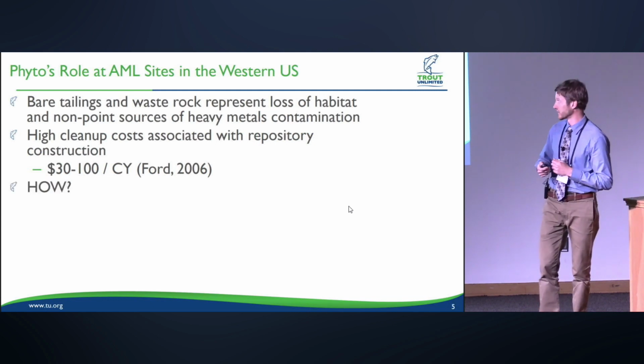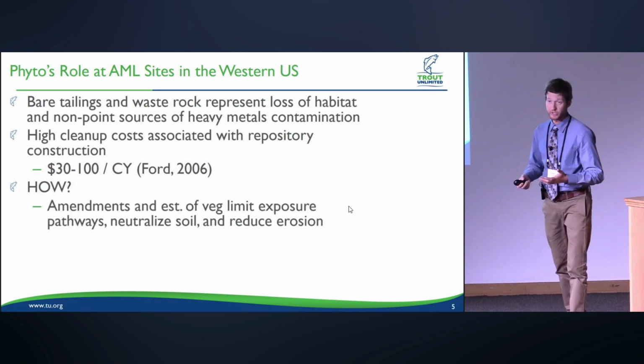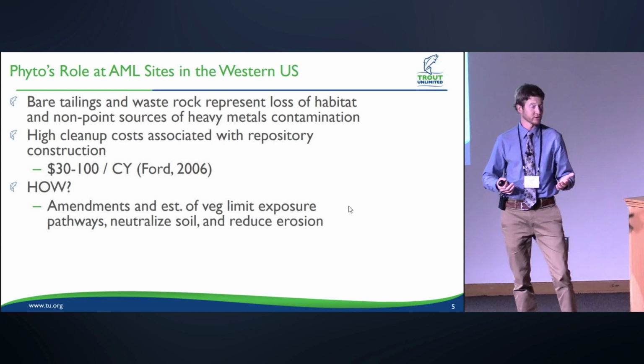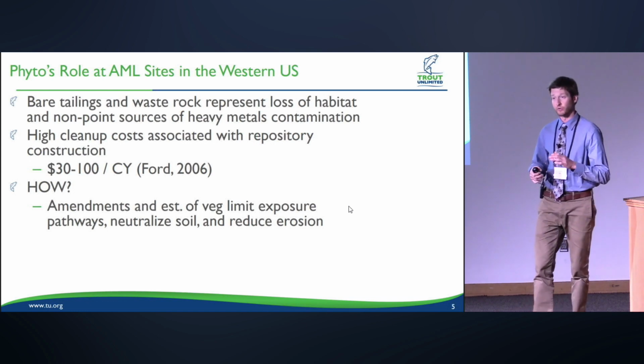So how do we incorporate phyto at a site? We do this by these amendments that I mentioned: mixing amendments and establishing vegetation to limit exposure pathways, neutralizing the soil, and reducing erosion.